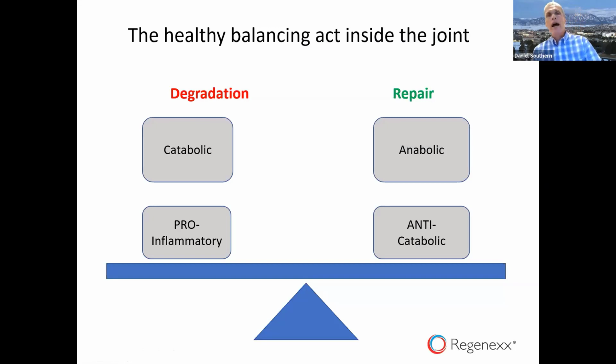Let's take a look now at the balancing act inside any joint in the body. The cartilage and bone of your body, you may be aware or may not, is constantly being remodeled. In other words, it's broken down and then it's laid down again, so that if you wait long enough, you have an entirely new skeletal system. But there's a balance in a healthy joint between the forces that degrade a joint and the forces that repair a joint. The forces that degrade a joint are catabolic forces. Now, that's a fancy word for breakdown.